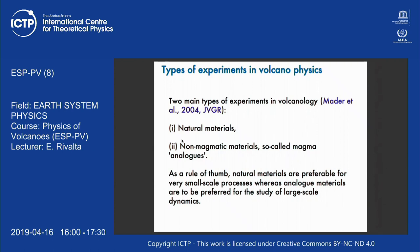As a rule of thumb, I think it's a good point, if you are investigating processes that occur at the very small scale, for example bubble nucleation or crystals, then it's better to use the natural material because you can look at it and it's like the real process. But it's just a rule of thumb. While analog materials in general are to be preferred, because with analog materials you can scale down the properties and have your volcanoes as big as this.